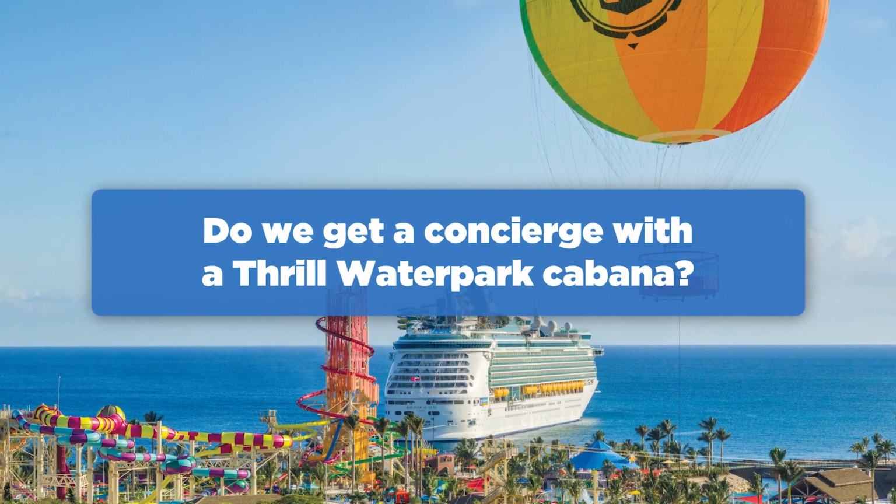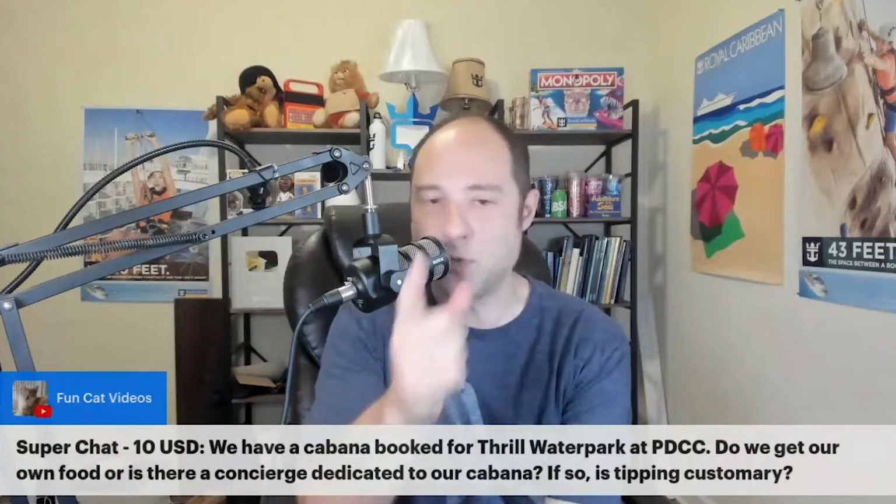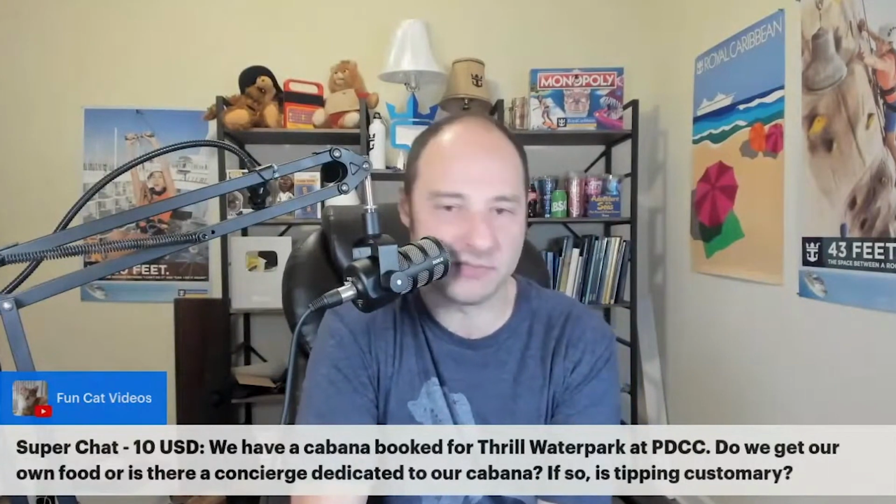We have a cabana booked for Thrill Waterpark at Perfect Day at CocoCay. Do we get our own food, or is there a concierge dedicated to our cabana? There is a concierge. Yeah, you have an attendant who will bring you food. You order the food, they bring it, which is great. Is tipping customary? Yes. How much? I know that's your next question. It really runs the gamut, depending on how many people you have. I think you should be tipping a different amount if you have 2 people versus 4 versus 8. But for my family of 4, we usually tip about $100, unless of course there's reason to tip more. That's about our going rate. But again, just because Matt tips that much doesn't mean that you should. They'll appreciate whatever you can do. But yes, a tip is customary.